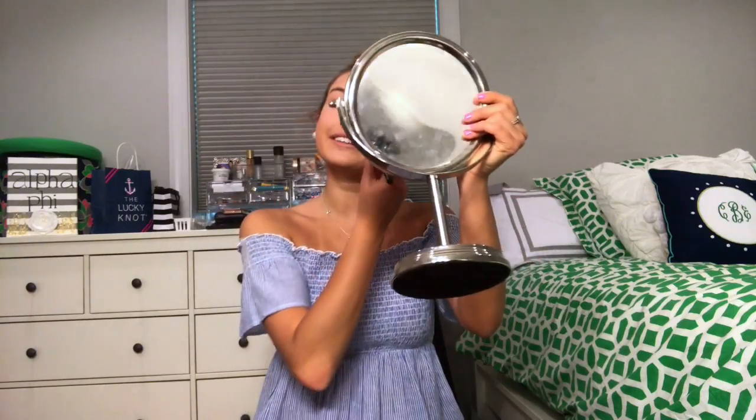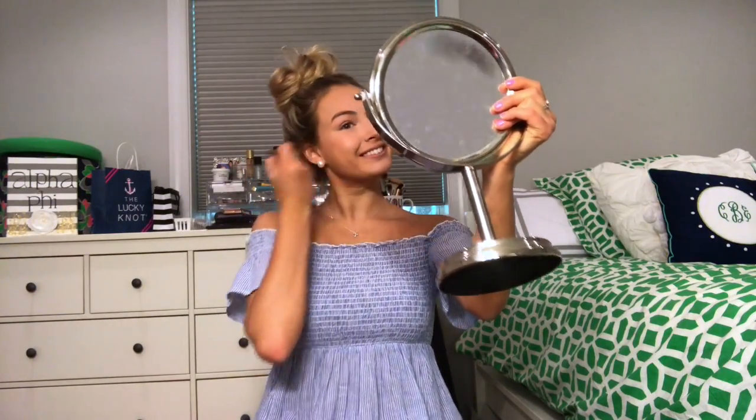I'm just going to put this on the apples of my cheeks. This one's a little glowy. It's not sparkle, but it has a little bit of iridescence to it. I love this blush so much. It makes me happy. Now I do believe it is time for brows.